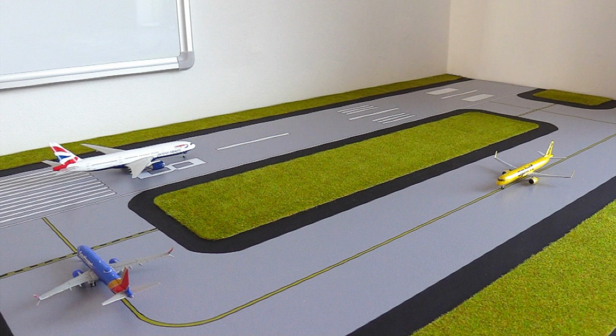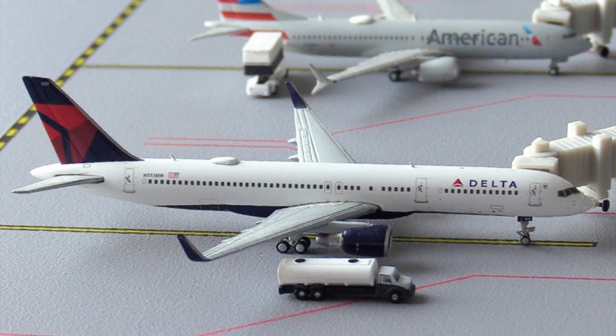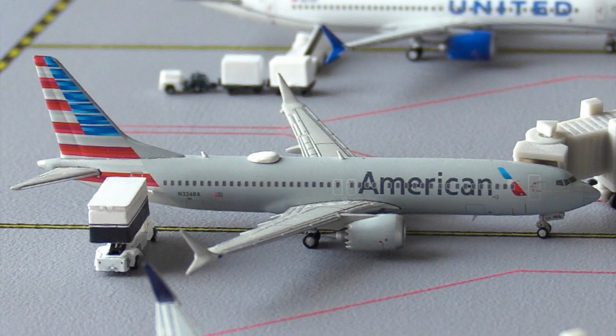So now we're going to move on to the gates. Starting off here at the gates, we have this Delta Connection CRJ-900, and this aircraft is going to be heading out to New York JFK. Following that, we have this Delta Boeing 757-200, and this aircraft is going to be heading out to Atlanta Hartsfield Jackson in Georgia. After that, here we have this American Boeing 737 MAX 8. This aircraft is going to be heading out to Miami in Florida.